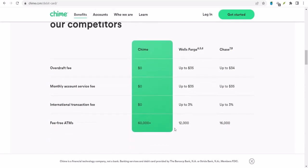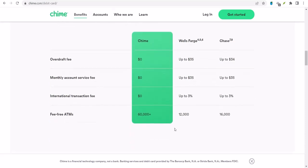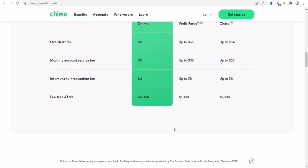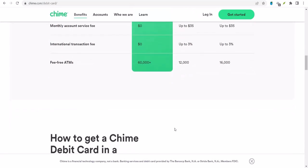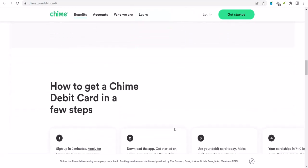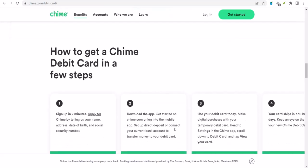Cash deposits. Need to deposit cash? While Chime doesn't have physical branches, there are partner retail locations where you can deposit cash. Once your deposit is processed, the funds should be available within 2 hours. Keep in mind that there might be fees associated with cash deposits, so check the details before heading out.